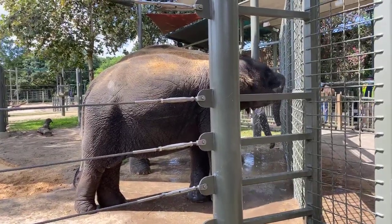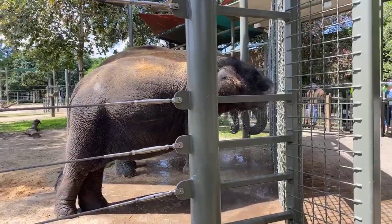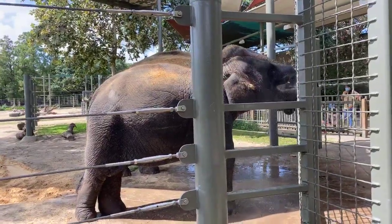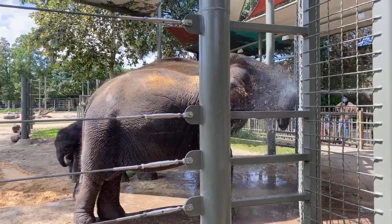Laurie is asking, how many elephant keepers do we have? Right now we currently have 9 elephant keepers, 1 elephant manager, and 1 large mammal curator. So that means we have all those people for 11 elephants now. So Nelson made number 11.